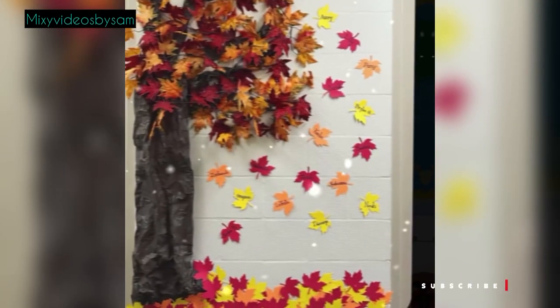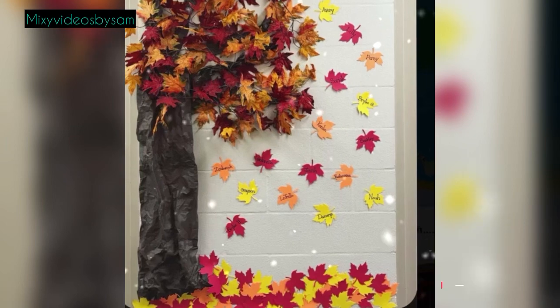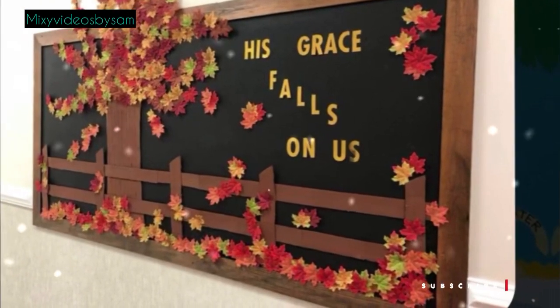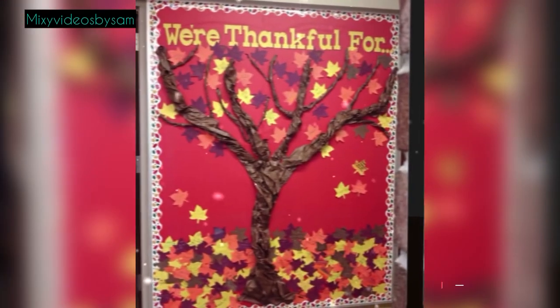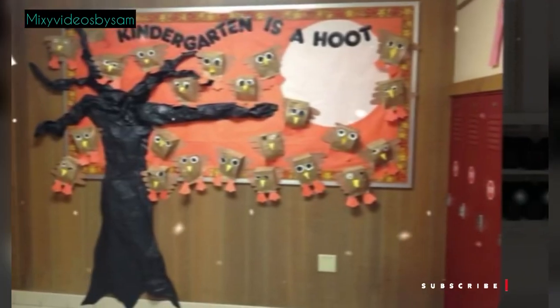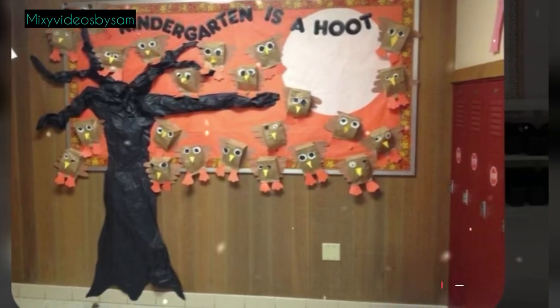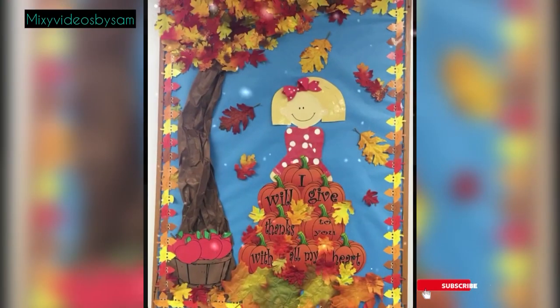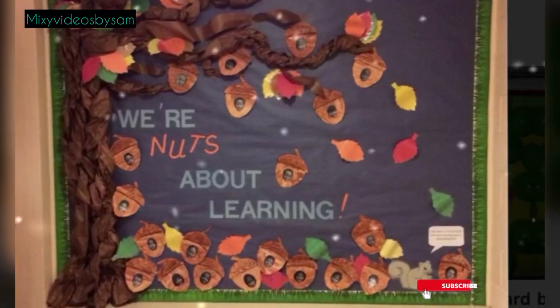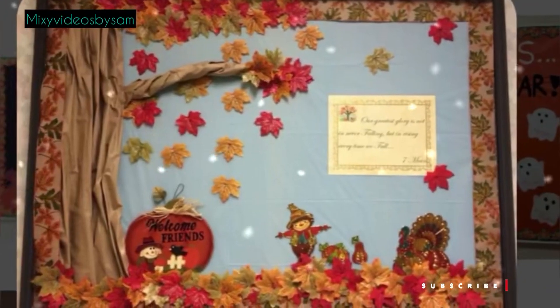Secondly, the fall theme encourages an appreciation for nature and the changing seasons. Preschoolers can learn about the life cycles of trees, the migration of birds, and the concept of harvest by incorporating nature-related elements into bulletin boards such as leaves, pumpkins, and scarecrows. Children develop a deeper understanding of the world around them.